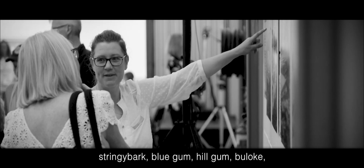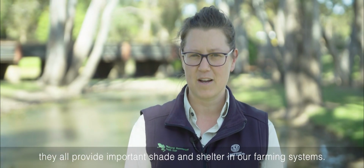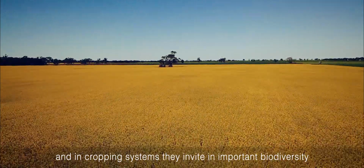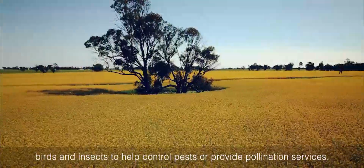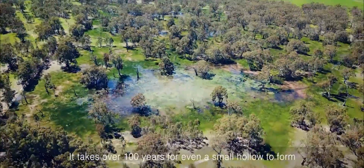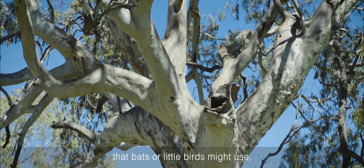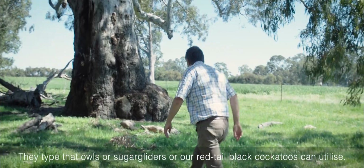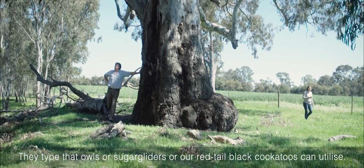Stringybark, blue gum, hill gum, bull oak, they all provide important shade and shelter in our farming systems, and in cropping systems they invite in important biodiversity, birds and insects to help control pests or provide pollination services. From a biodiversity perspective, they're invaluable. It takes over 100 years for even a small hollow to form that bats or little birds might use. So large hollows may take several hundred years to form, the type that owls or sugar gliders or our red-tailed black cockatoos can utilise.